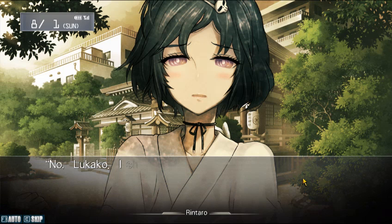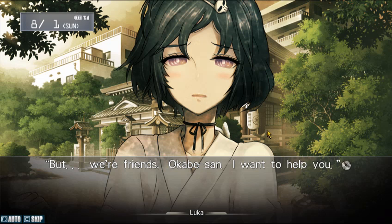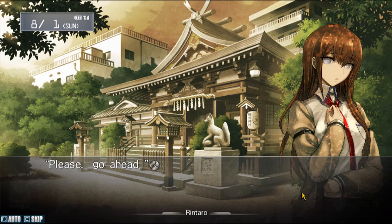But Rintaro was clearly refusing Rukako's help, even though he clearly demonstrated that he's not going to be able to move the IBM all by himself. Ruka is determined, but Rintaro is adamant. Rather underhanded trick. But it seems to have worked.